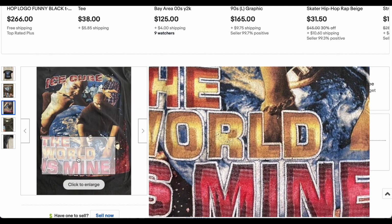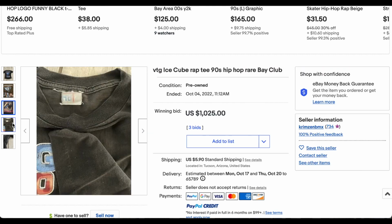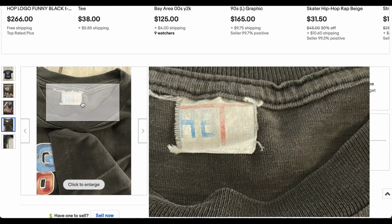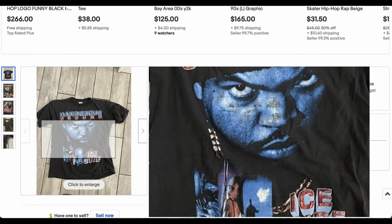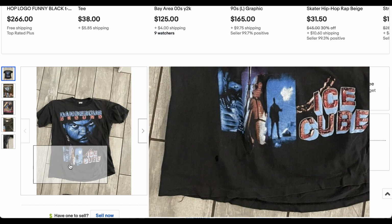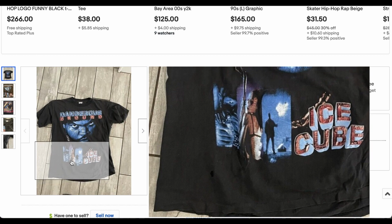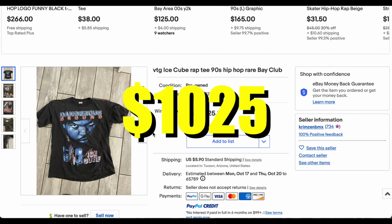The back hit is crazy cool. The world is mine. The graphic looks like it's in great condition. There's a tag we would expect to see on one of these guys. Yeah, I can't tell if that's a hole there or just maybe a dark spot. But otherwise, looks like it's in pretty good condition. Pretty decent t-shirt right here. Definitely a dope one. This one sold for $1,025 plus shipping. Fire tee.